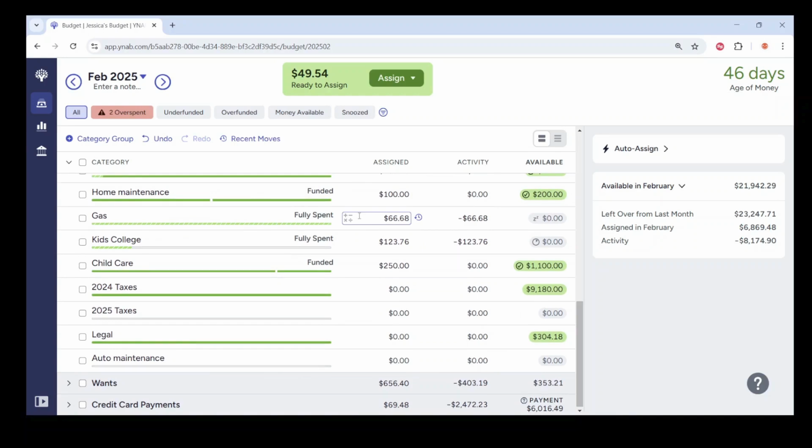Gas, I usually budget $75 a month, and that's what it usually is on the high end. I only have to fill up once a month. My car is not very fuel efficient, but I don't drive very often. So I'm pretty grateful for that. I get to walk my kids to school every day. I work from home. So anything is just going to the parks that are in walking distance or going to grocery stores or things like that.